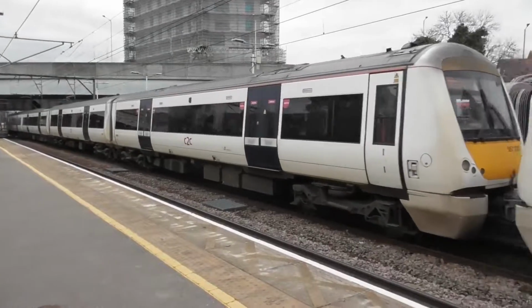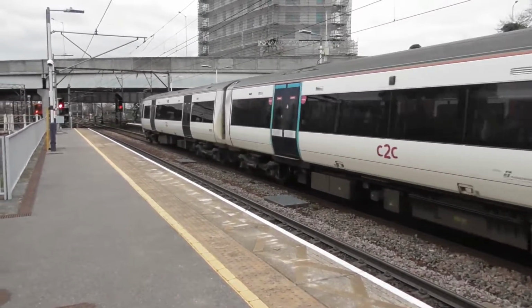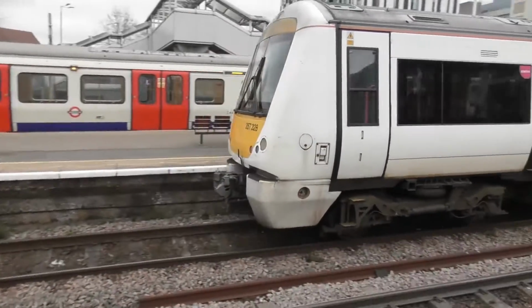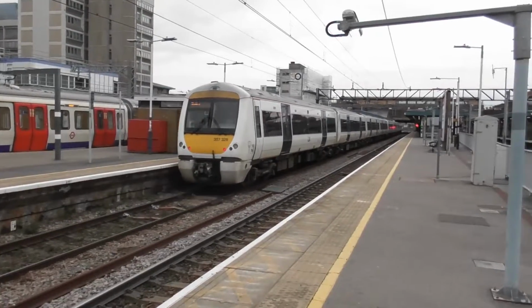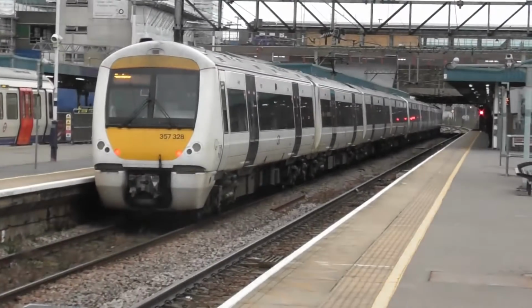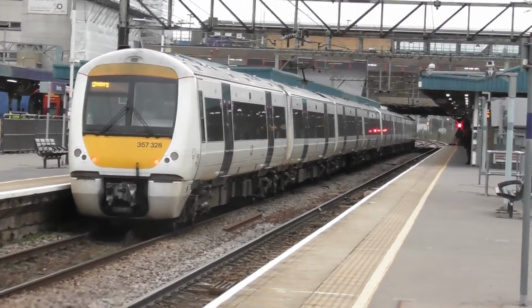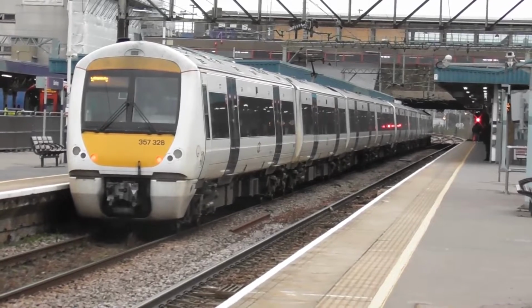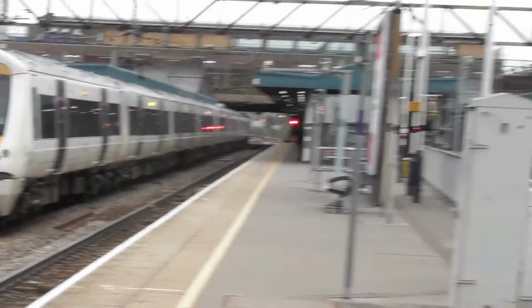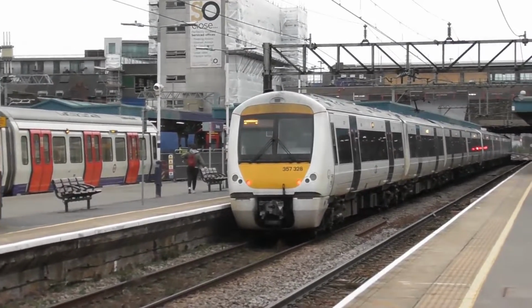And more importantly, that was 357043 and 357328 working a C2C service from London Fenchurch Street to Shoebury-Ness. Again, so many services. This one, however, is going via Upminster and Laindon. There are some that go via Purfleet and Grays and Dagenham Dock. Those ones are on platform 7 and 8. The ones that go on the main line are on platform 4 and 5.